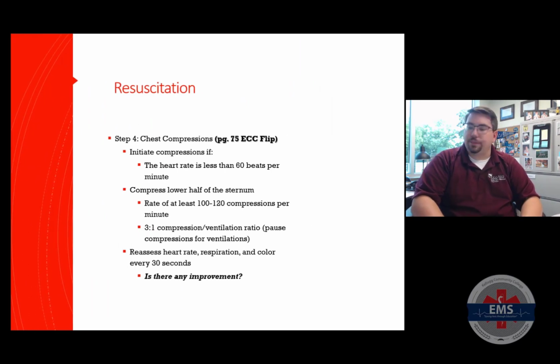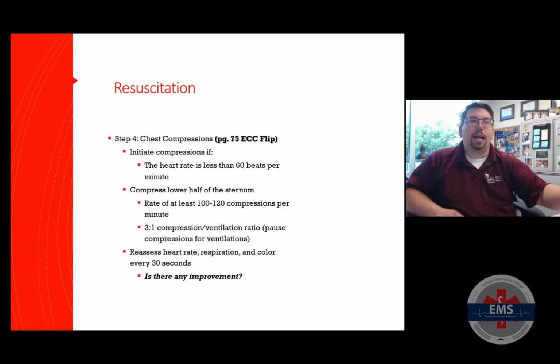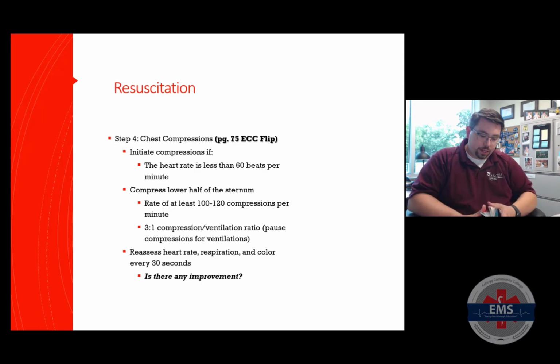Chest compressions. If you take a look at your field guide again on page 75, you're going to see there's more information about chest compressions. If the heart rate is less than 60 beats per minute, we're going to initiate chest compressions. If the heart rate is less than 100, we're going to do our BVM. So remember, BVM less than 100, compressions less than 60.